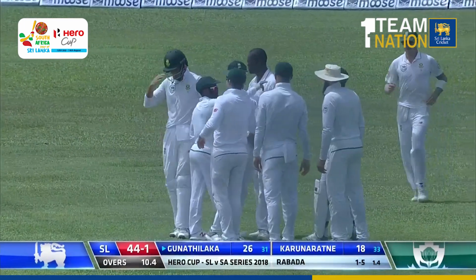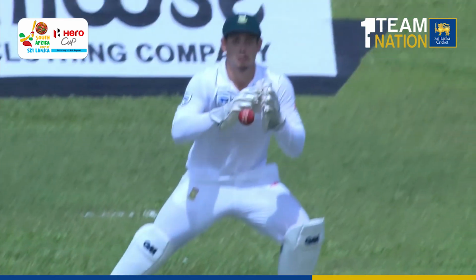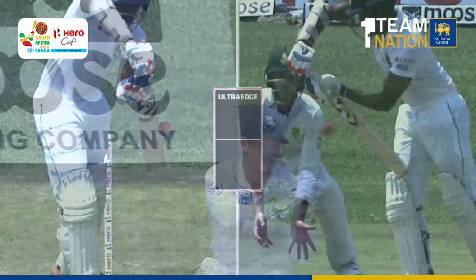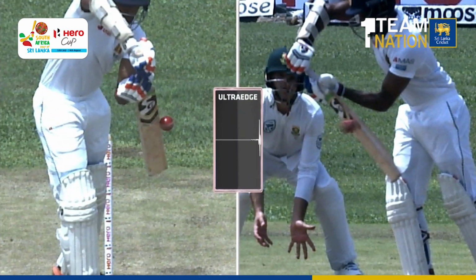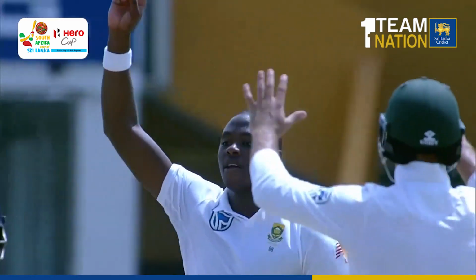Well, that's where he's so good, Kagiso Rabada. Just every now and then he produces that slightly quicker delivery with a good seam position. It's surprised with the bounce and the pace. That's a confirmation. That's a big nick. Playing a fair bit away from his body. And Rabada strikes.